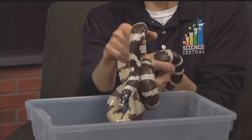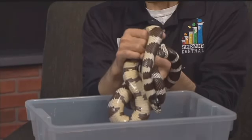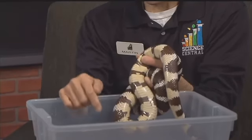Now, we do have a number of reptiles at Science Central. Not only do we have our snake Henry over here, but we also have some bearded dragons. That's a type of lizard. We have some painted turtles. And those are just some of the critters. Where do all these hang out? I don't feel like I've ever seen them.